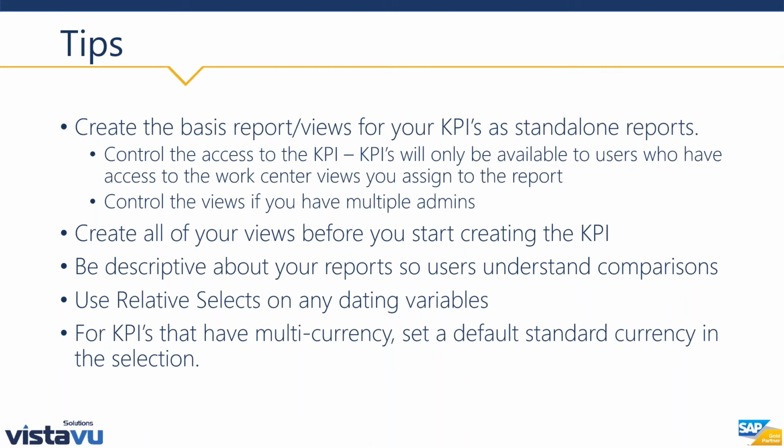And then last, if you are an organization that works in a multi-company or multi-currency environment, and you do have multi-currency values, so if you're looking at the whole entire corporation and you've got a company in Canada and a company in the US and you do business in Canadian dollars and US dollars, when you create the KPI, unless you have a default standard currency in the selection of your report, you'll get like a little star because the system doesn't know how to parse out USD from Canadian dollars.